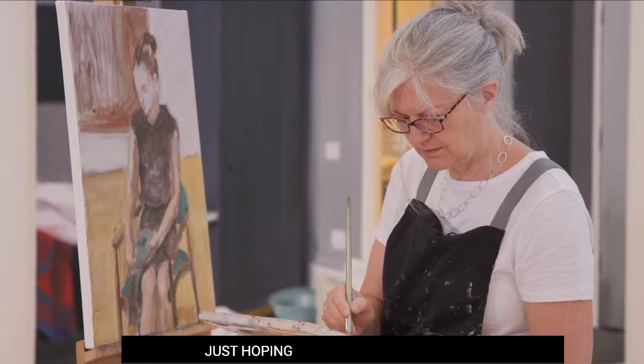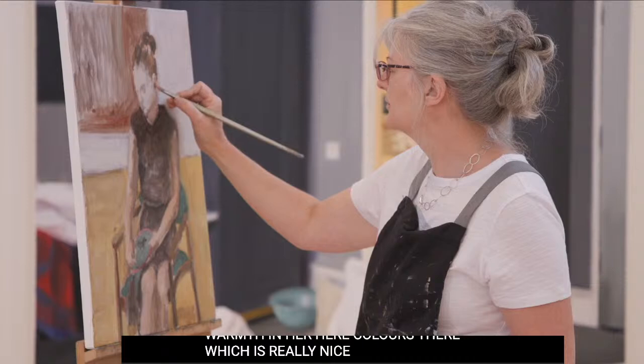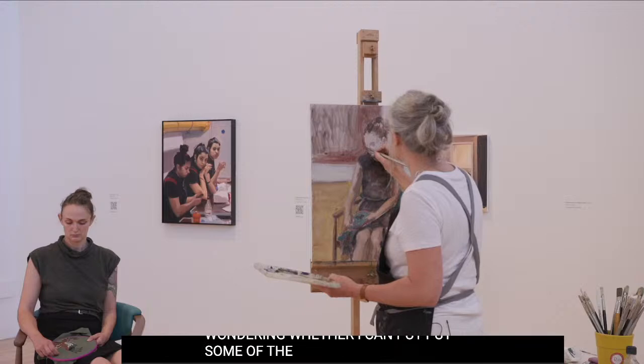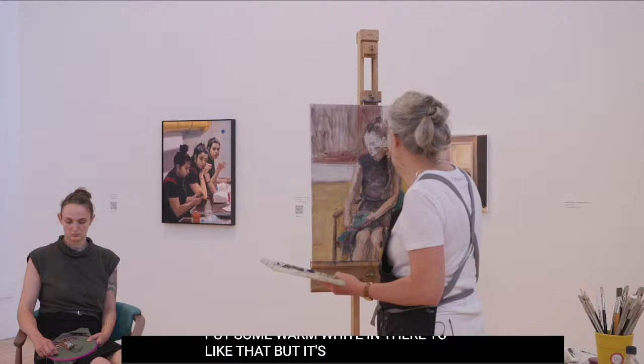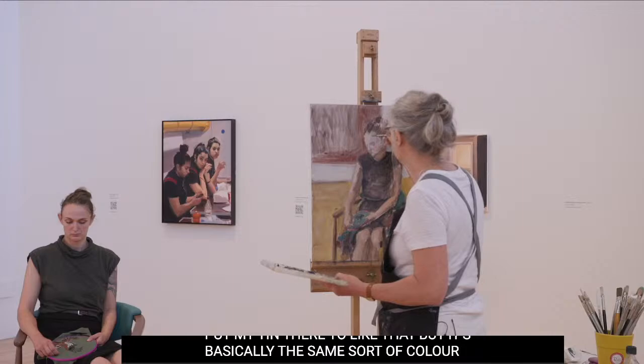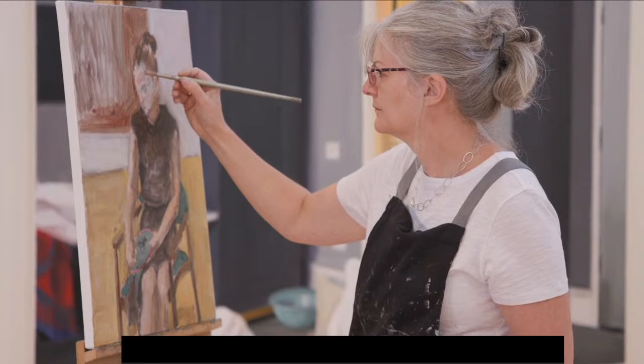Pretty good. So there's a warmth in her ear colours there, which is really nice. And I'm just wondering whether I can put some of that on her cheek over here. I'll just lighten it a little bit. So I'm putting some warm white in there to lighten that, but it's basically the same sort of colour. A bit dark.